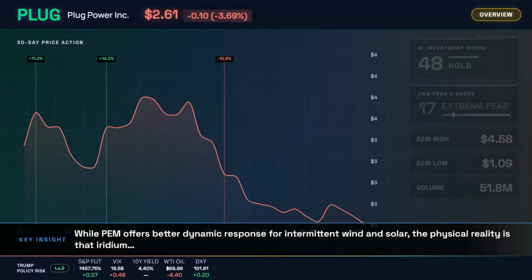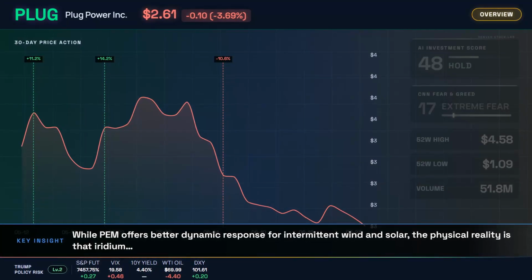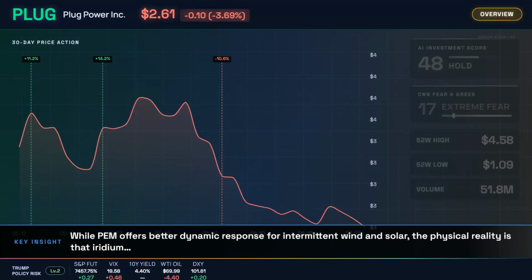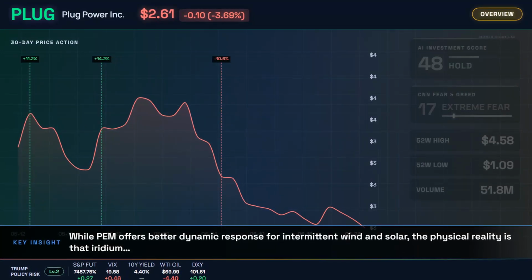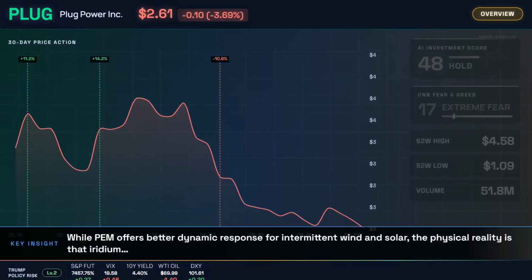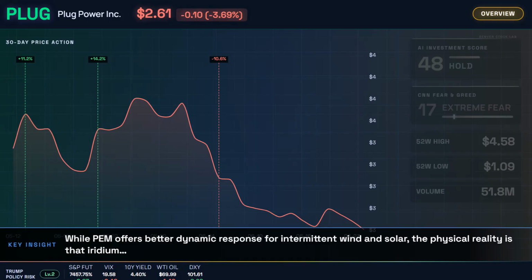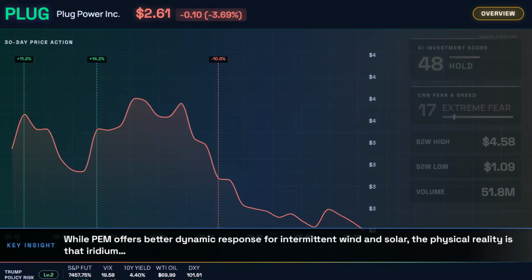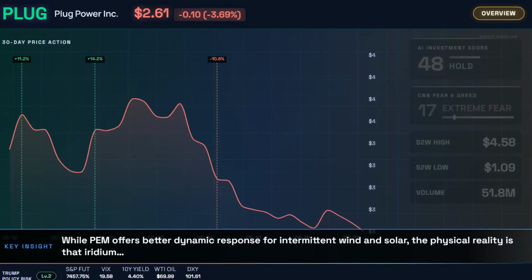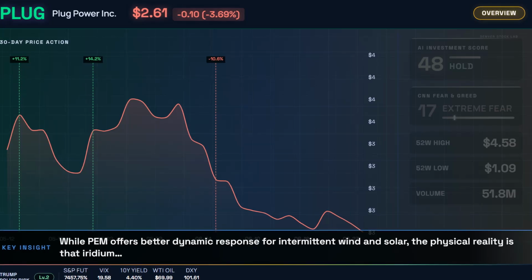Plug Power's hardware stack is currently a strategic liability because their reliance on PEM, proton exchange membrane, a technology using solid polymer electrolytes to generate hydrogen, carries a 30% higher capital cost than the alkaline electrolyzers flooding the market from China. While PEM offers better dynamic response for intermittent wind and solar, the physical reality is that iridium catalyst scarcity creates a hard floor on stack pricing that competitors do not face.